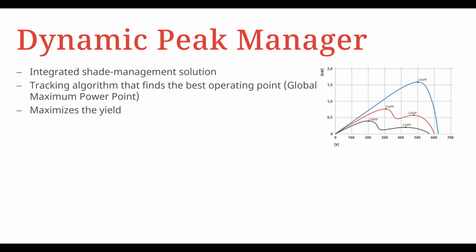Now, having said and done all of that, outside of that, you still have to operate the PV array in such a way that you get the most power out of it. That is what we call maximum power point tracking. And the algorithm to do that is what we call the dynamic peak manager. In the example you see here, if you were to have no shading, soiling, or any other causes for reduction in the power from the PV array, you would be on the blue curve. And the GMPP on the blue curve refers to global maximum power point, which means that there is only one maximum power point on that sort of a curve with no shading on the PV module. If you were to operate the inverter at that place, assuming it is possible to, then you're getting potentially the most amount of power out of that PV array.